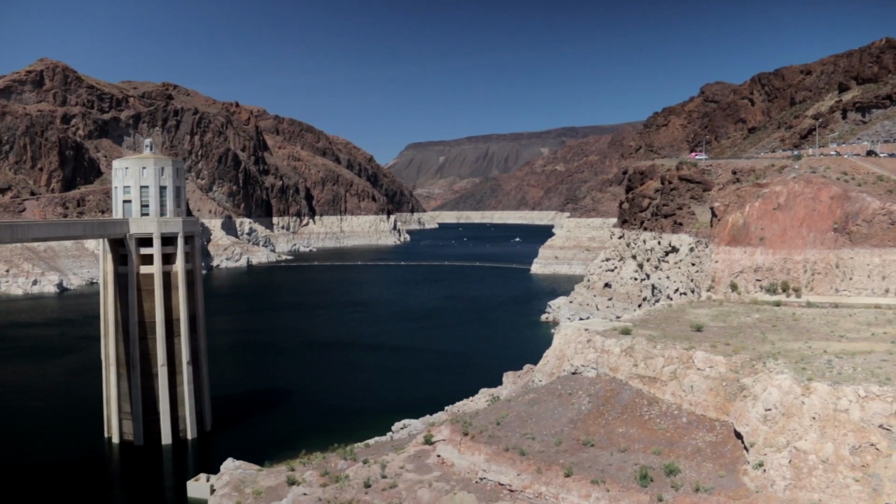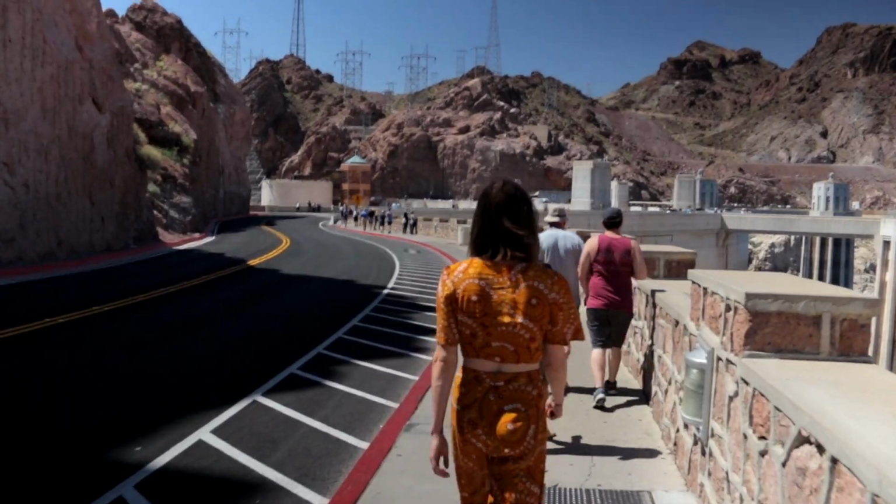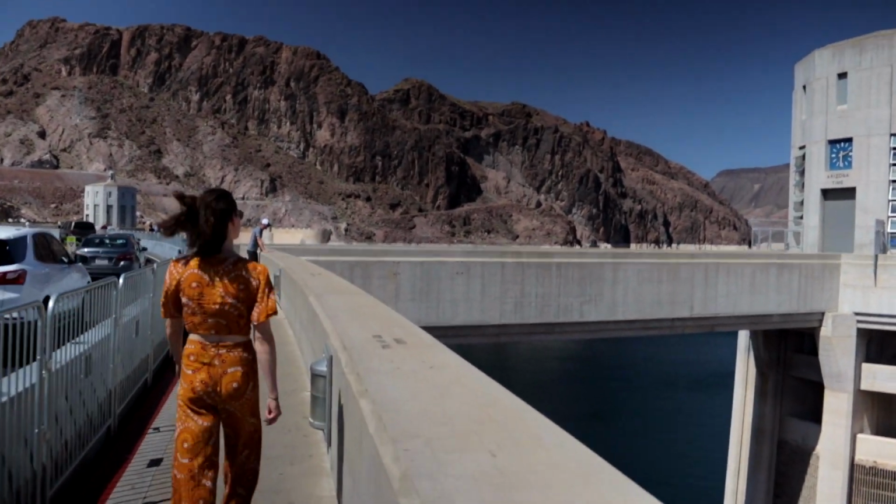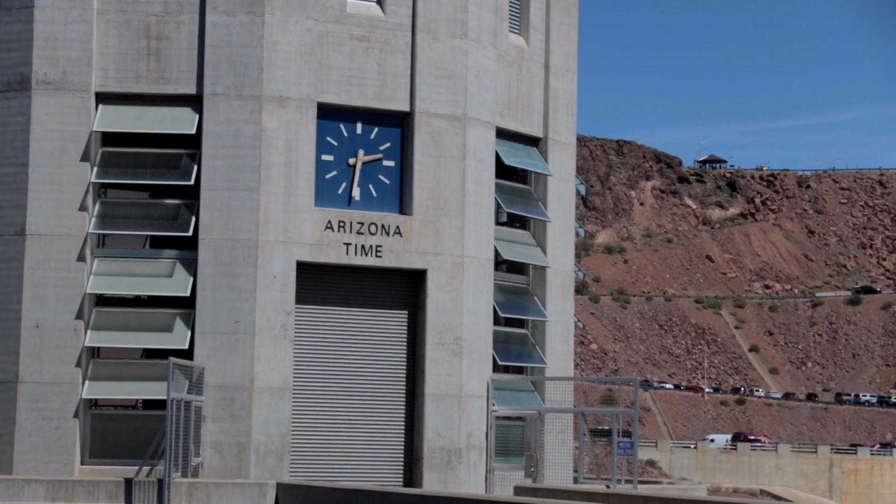The Hoover Dam, one of the seven man-made wonders of the U.S., was built in the 1930s during the Depression. The dam was built in only 5 years, a full 2 years before the project was supposed to be completed.